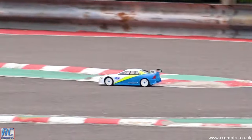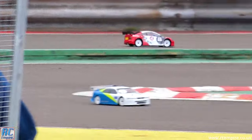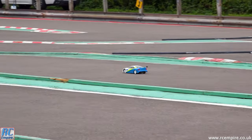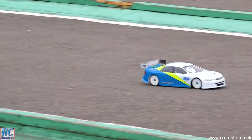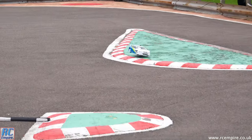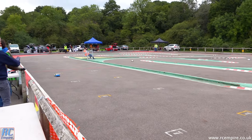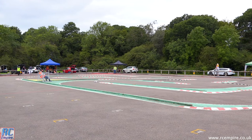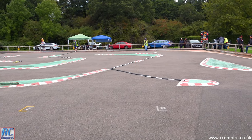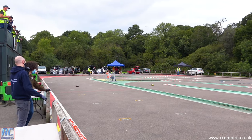And round the sweep, second. Third and fourth, so that will be the Vauxhall, followed by the green, white and pink Stratus. And in fourth place is Nicky Taylor. The running order as they go across the line.